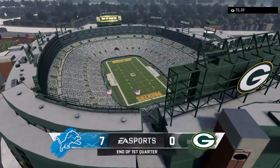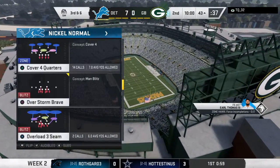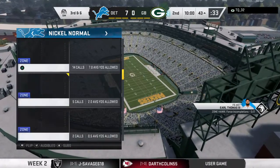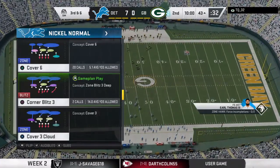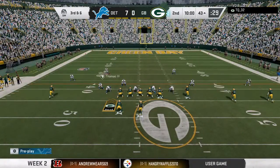After 1, 7-0 on EA Sports. Lions 7, Packers nothing. The Packers on 3rd down. They've been okay, 2 for 3 thus far. This will be 3rd and 6.